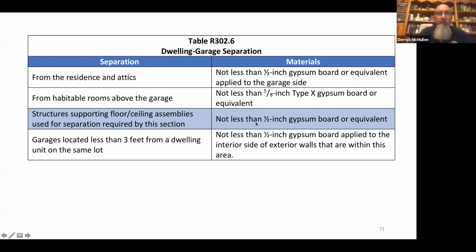All right. So to review, the 5/8" is only required on a garage ceiling when there is habitable space above. If it's attic space above, just regular 1/2" gypsum.